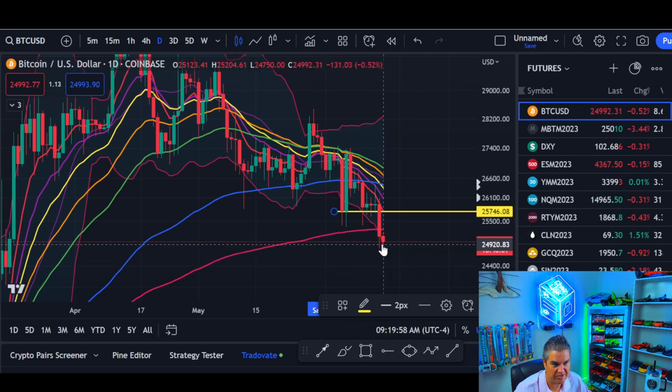We're at the lower Bollinger Bands. So by definition, on Bollinger Bands, if you're at the low part, prices are low. If you're at the high part, prices are high, by definition of said founder, John Bollinger.